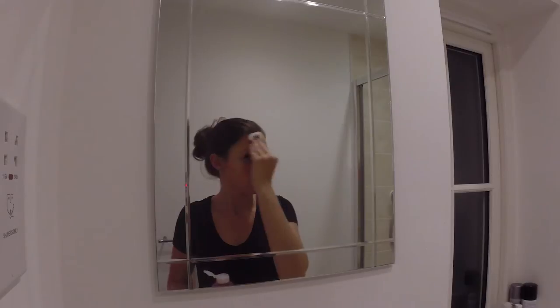Next up is toners, and this is something I'm not completely set on. This is the Garnier Softening Toner. I just use this because I had this left. As you can see, it's almost done. It is paraben free, so it is good for you.